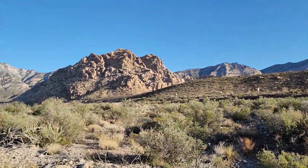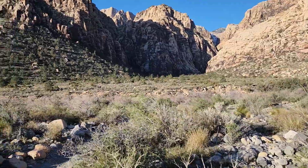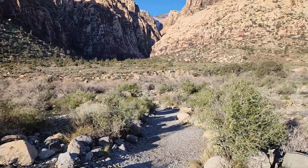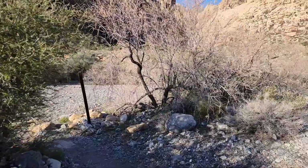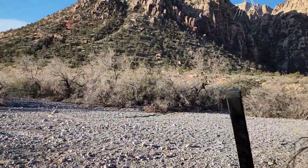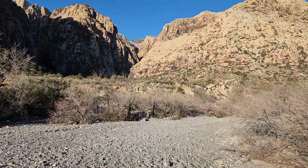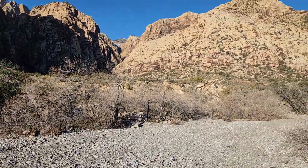Okay, but let's go ahead and continue on up this nice little trail. It's going to get evil very soon. And we cross some washes, a series of washes that come down from those La Madre Mountains. And this is the first wash.